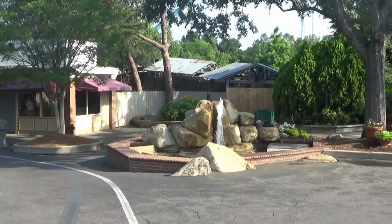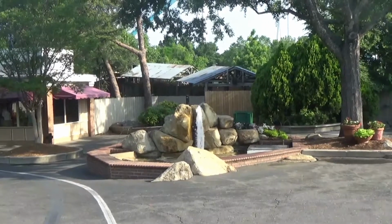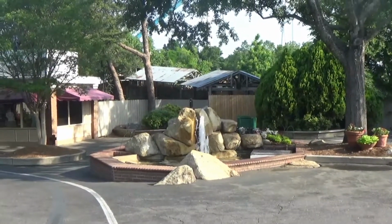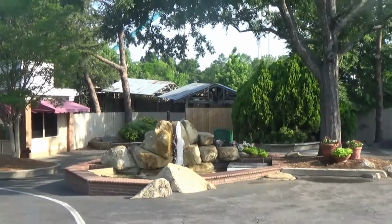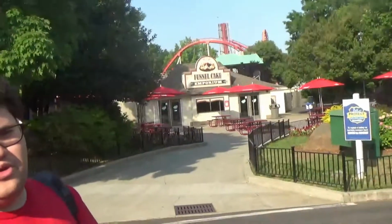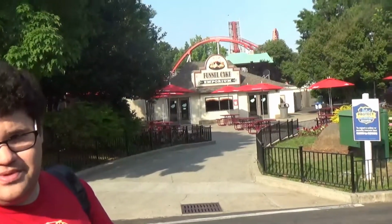All right, we're right in front of where their former whitewater rapid ride used to be, Rip Roaring Rapids, which was just a whitewater rapid ride similar to the Whitewater Canyon at Kings Island, or Thunder Canyon if your home park is Cedar Point. It's just a way to get wet.